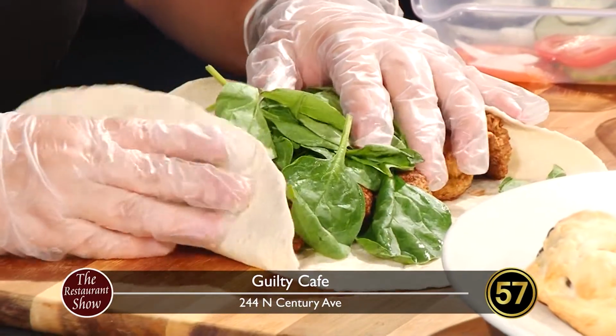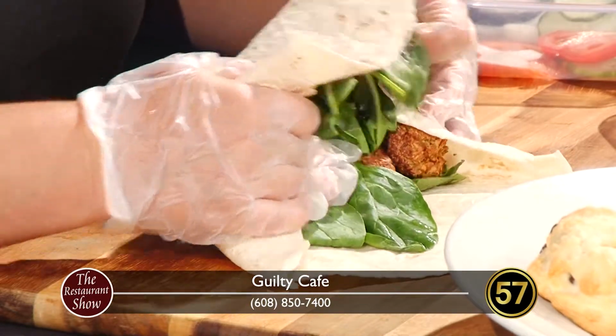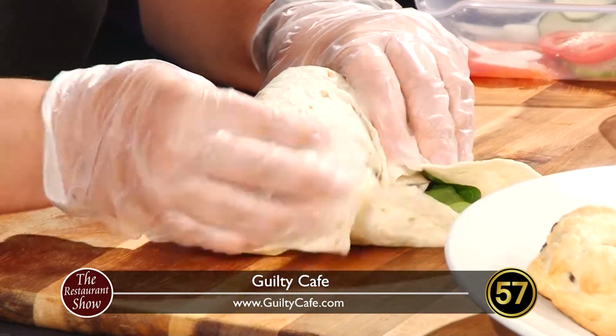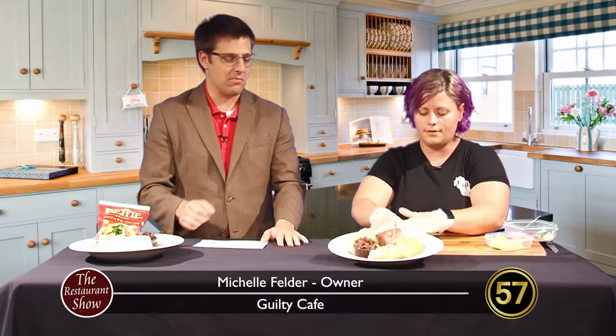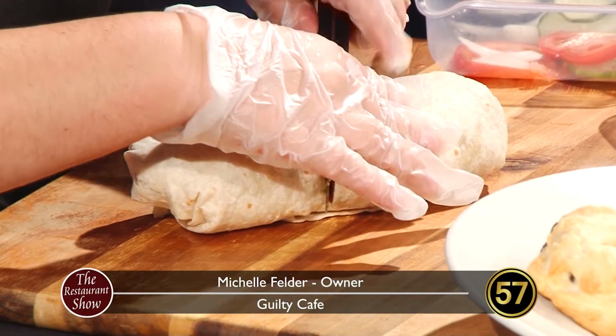So we've got the baked falafels on top, and then we'll top it off with some spinach. This is a really good vegetarian option at the cafe. Get all this in there. And it's huge, too. Look at that. It's a good size for lunch. And it's such an art to wrap those things. I've made wraps for myself, and I can never get them nice and tight like that. So you must have made a few. A few wraps, yes.